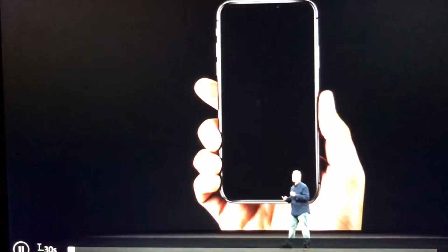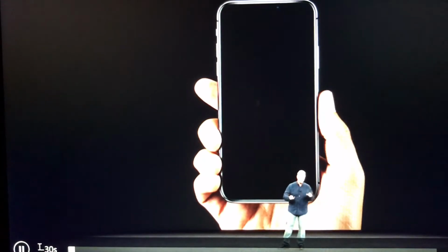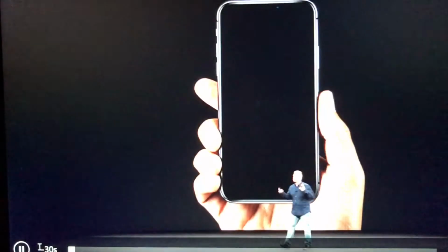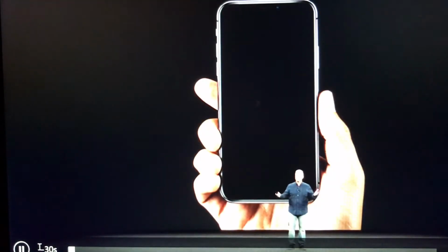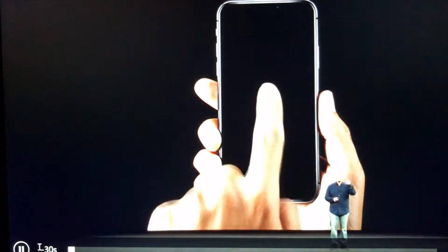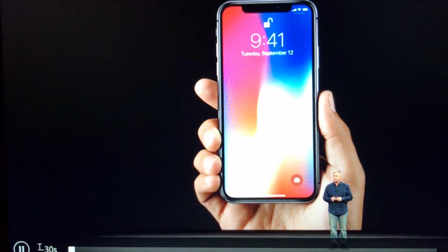Now, all this innovative Super Retina display technology is great, but it's the point of it that matters. And the point of it is to enable an entirely new experience that's more fluid, more intuitive. So let's start with the simplest thing. How do you wake up your iPhone 10? Well, certainly you can raise to wake just like before, but now you can also just tap on the screen and it wakes up.